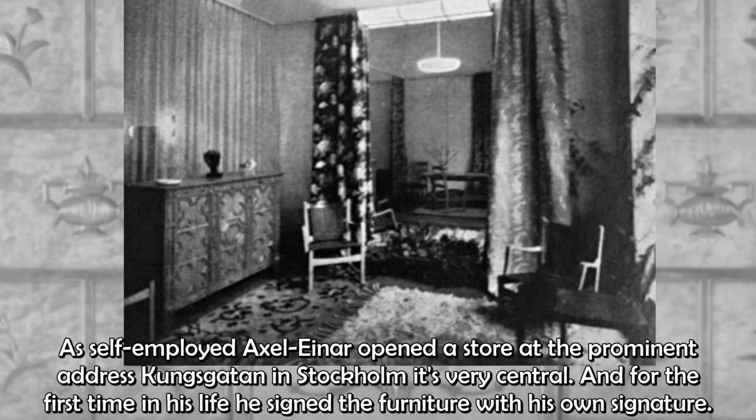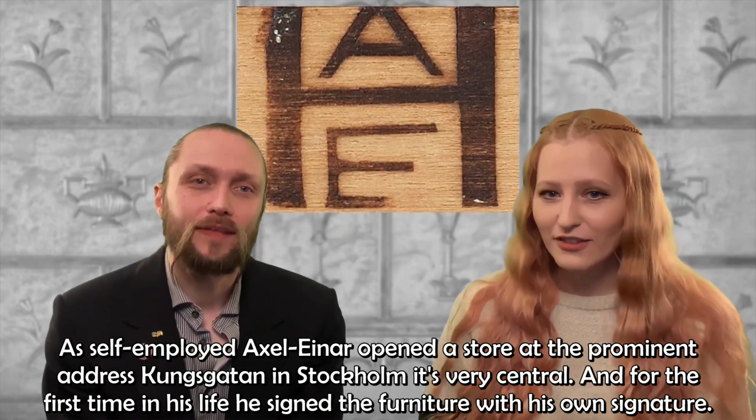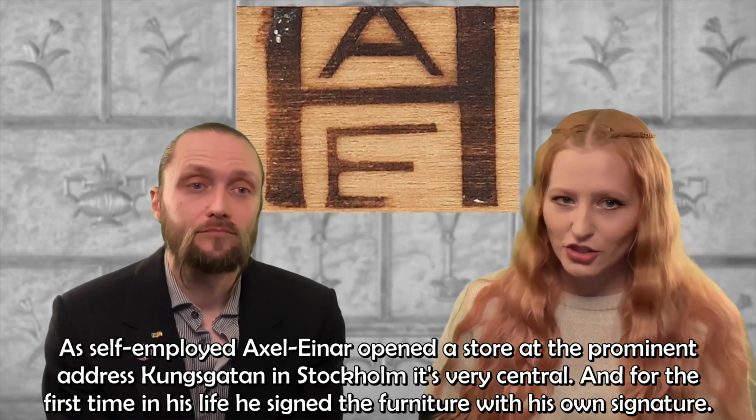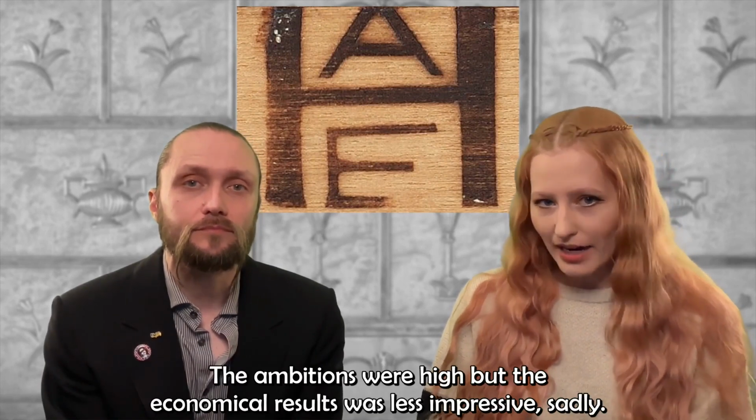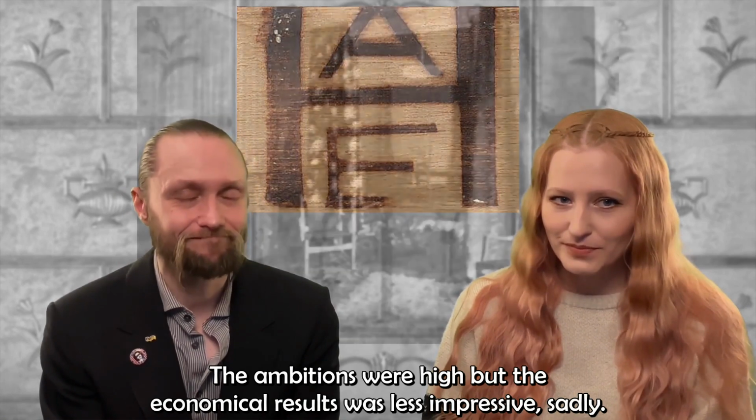It's very central. Yeah, the King Street. The King Street, yes. And for the first time in his life, he signed the furniture with his own signature. The ambitions were high, but the economical results were less impressive, sadly.